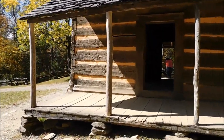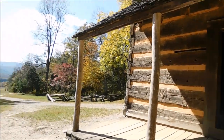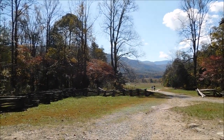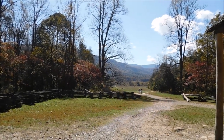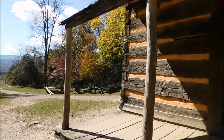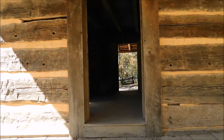As I was telling you about the field that you can use to access it, instead of coming up the trail through the woods, that's right down through there. As you can see, the field and the trail in it. But yeah, we're gonna go on inside the cabin, guys.